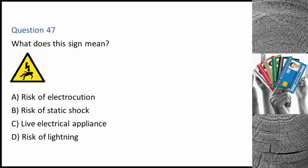Question 47. What does this sign mean? A. Risk of electrocution. B. Risk of static shock. C. Live electrical appliance. D. Risk of lightning.